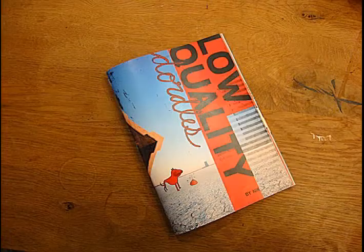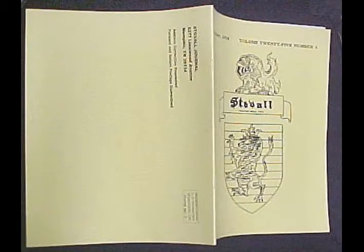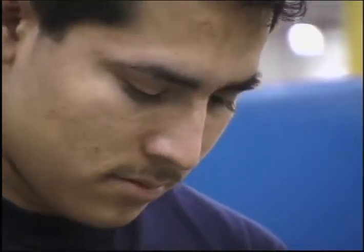One method of combining signatures to make a complete book is saddle stitching. Here are some pictures of saddle-stitched books. With saddle stitching, the signatures are inserted inside of each other and held together by two staples in the spine. Now we will explain the machines and processes involved in saddle stitching.